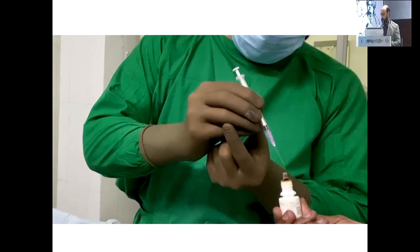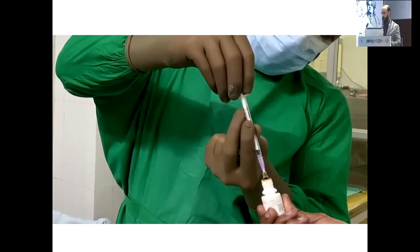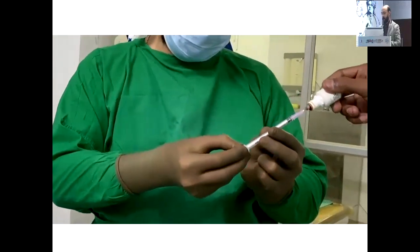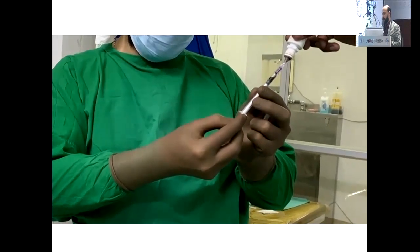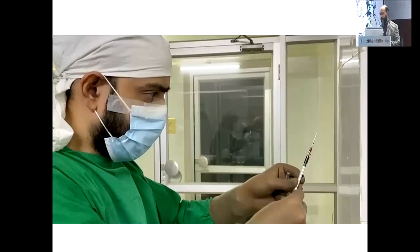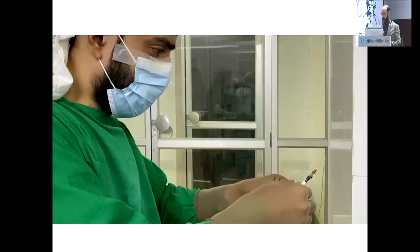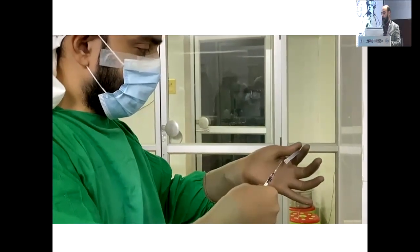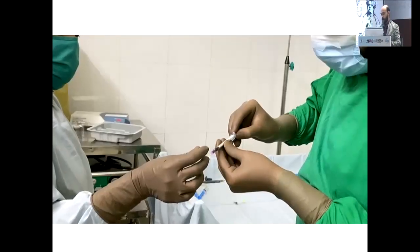So the preparation is fairly straightforward. From the 5% commercially available povidone iodine drops, you take 0.1 ml, mix it with 0.3 ml of normal saline or distilled water for injection, and then you discard the 0.3 and keep only 0.1. So that gives you 1.25% in 0.1 ml of fluid.